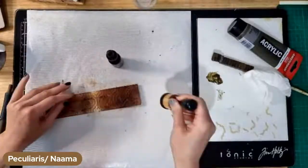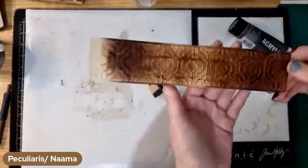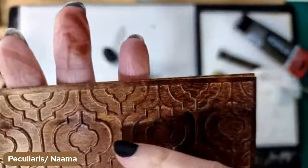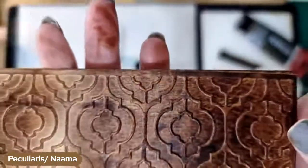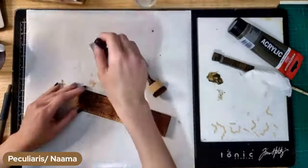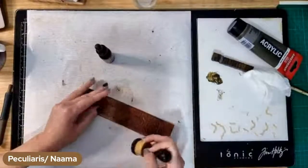Just a sec. So you see that there is a line right here that is from the wood grain that it takes the paint a little differently. So acrylic will cover it completely, but dye inks will not. So there.